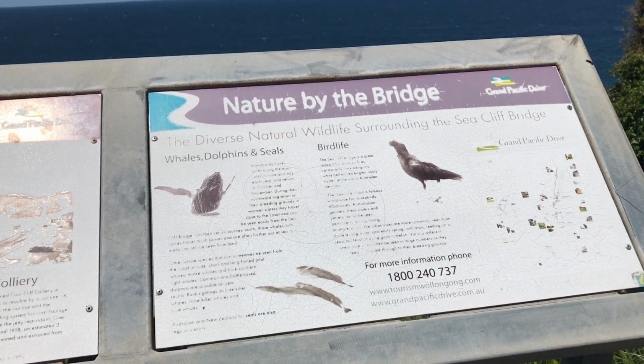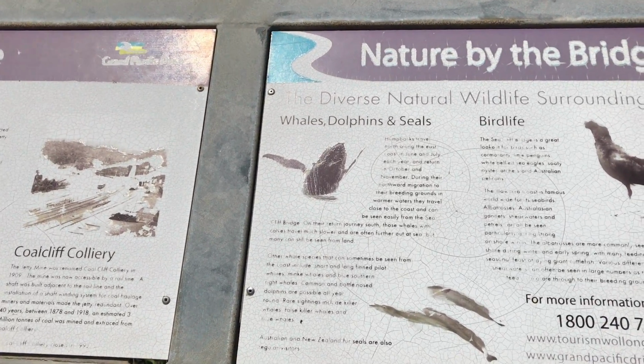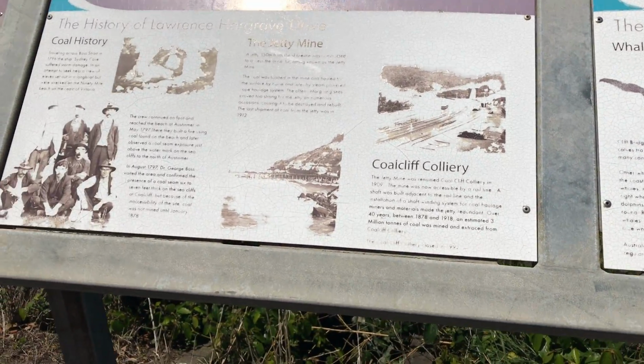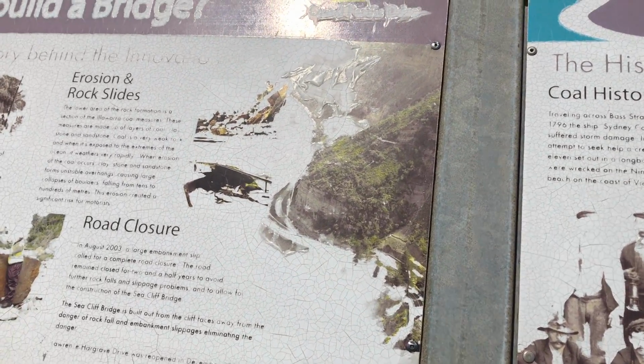Hi guys, we're here now by the bridge, and I'm showing you the nature of the birds at the Sea Cliff Bridge there. And that's before the bridge. Before the bridge is just a footpath, you know.